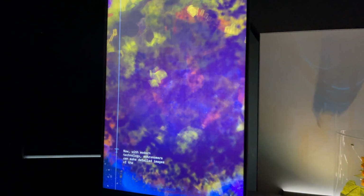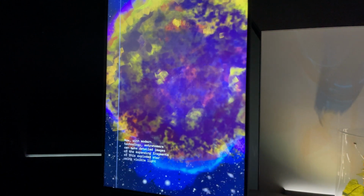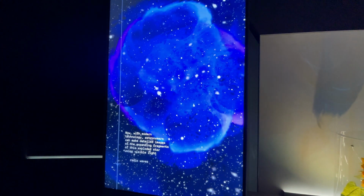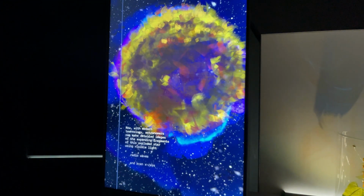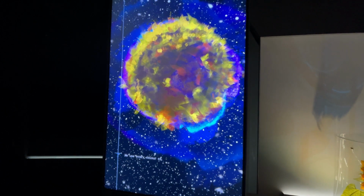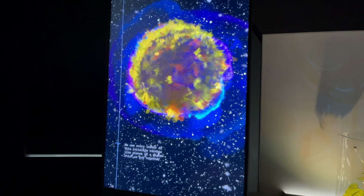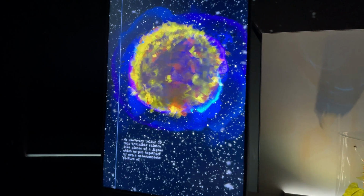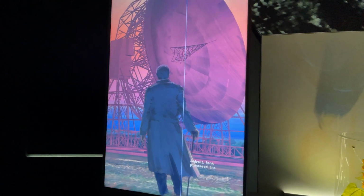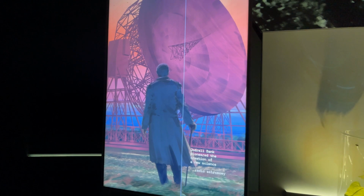Now, with modern technology, astronomers can make detailed images of the expanding fragments of this exploded star using visible light, radio waves, and even X-rays. Every colour of this invisible rainbow is used to get a more complete picture of the universe. Jodrell Bank pioneered the creation of a new science, radio astronomy.